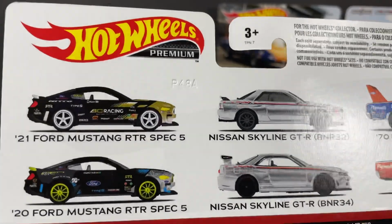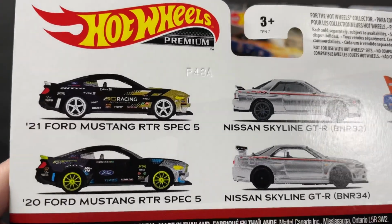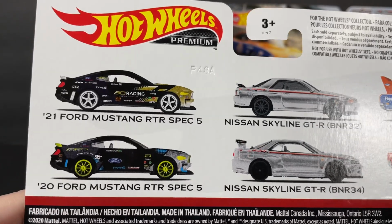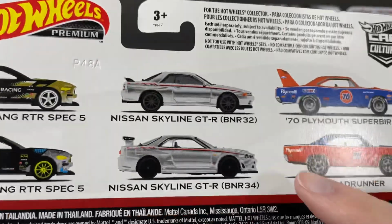I just got back from Target stores and I picked up these Hot Wheels premium sets. They had this one here, so I got this one, the 21 Ford Mustang 2-pack. It comes with a 2020 Ford Mustang as well. They did not have the Nissan Skyline set.